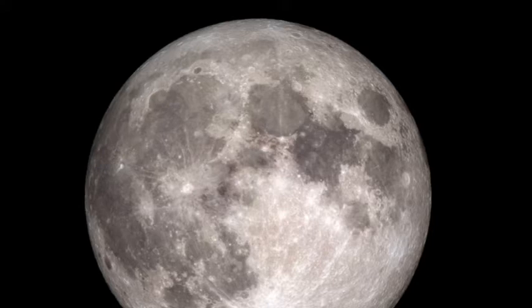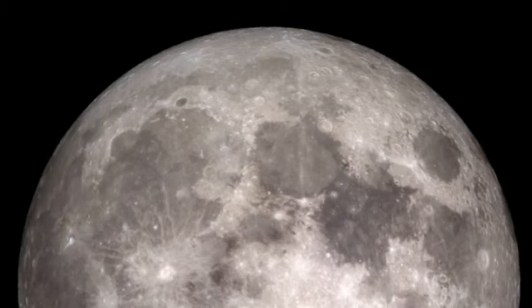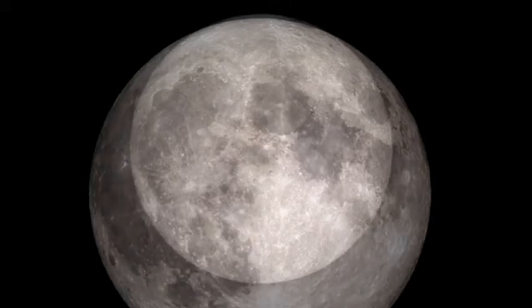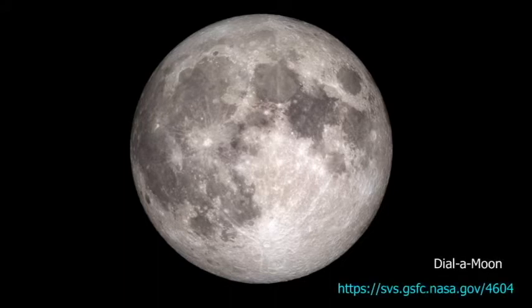lunar eclipse. Now, I did do continuous video of this eclipse until the clouds moved in, and that will be linked below so you can look at it, and it has time hacks in it and everything, and it's continuous except for one point where I had to stop it to move the camera, but then I reset it and did another GPS and another time hack so you could figure out exactly what is what and when. But this is from Dial-A-Moon.